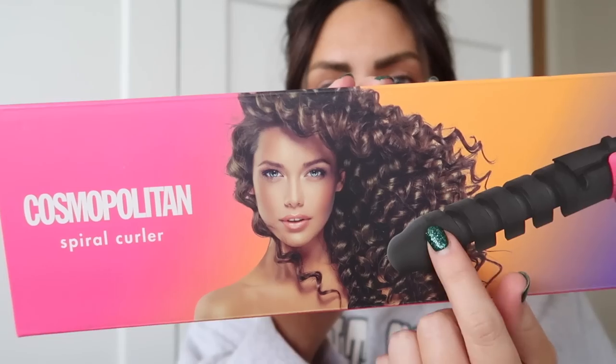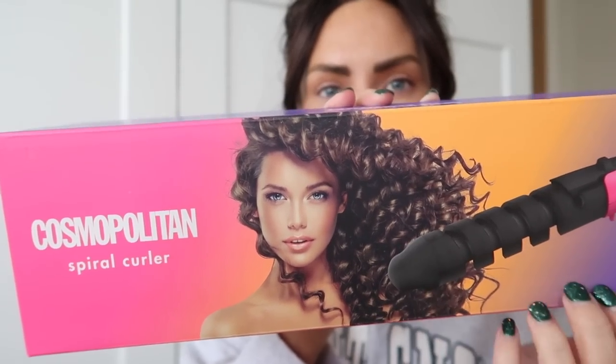And the final gift from B&M to show you is this Cosmopolitan curler, so hair curler. They've got so many brands in there, it's just crazy. So this is the perfectly symmetric curls curler. Look at those curls. This is so nice. So I absolutely love that.